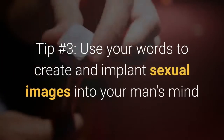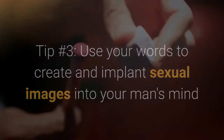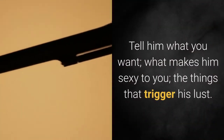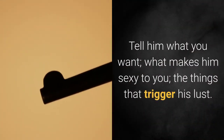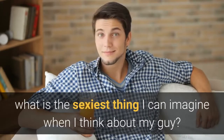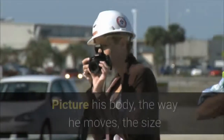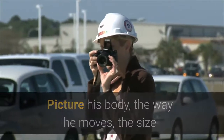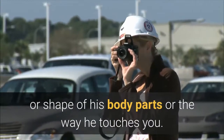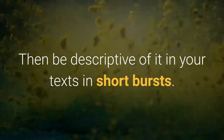Tip number 3, use your words to create and implant sexual images into your man's mind. Tell him what you want, what makes him sexy to you, the things that trigger his lust. You can also ask yourself, what is the sexiest thing I can imagine when I think about my guy? What's the one thing about him that turns me on more than anything else? Picture his body, the way he moves, the size or shape of his body parts or the way he touches you. Then be descriptive of it in your texts in short bursts.